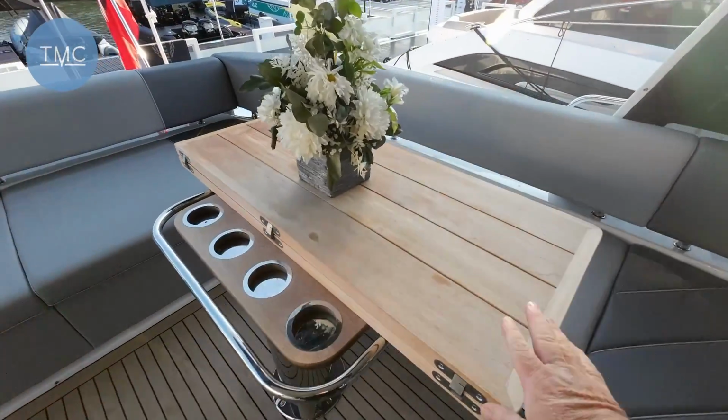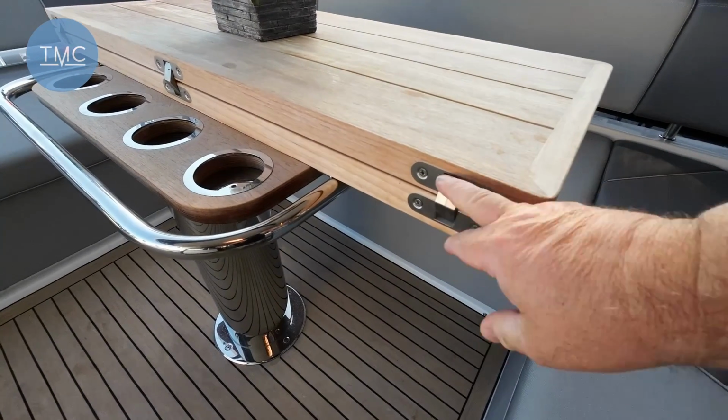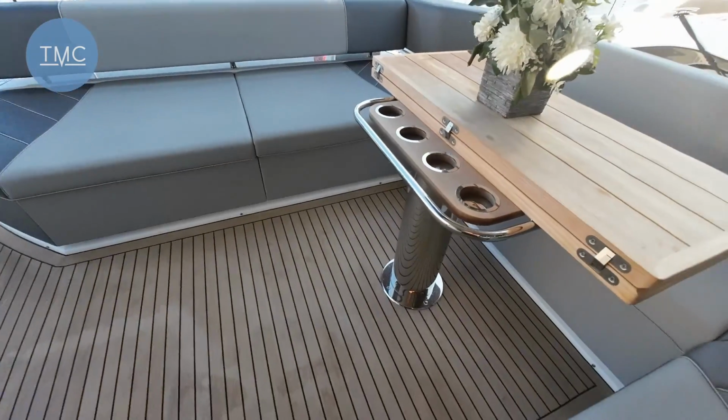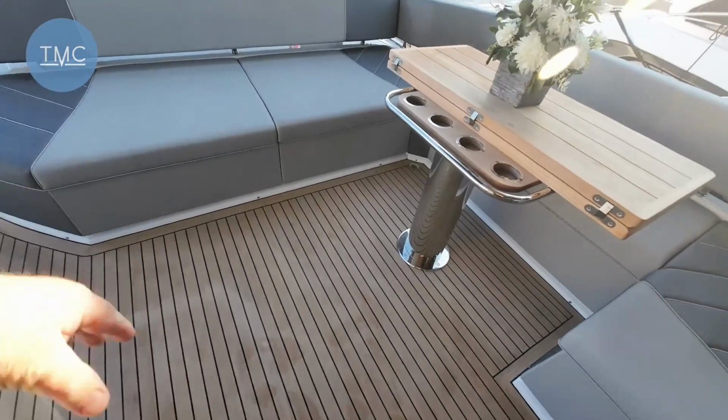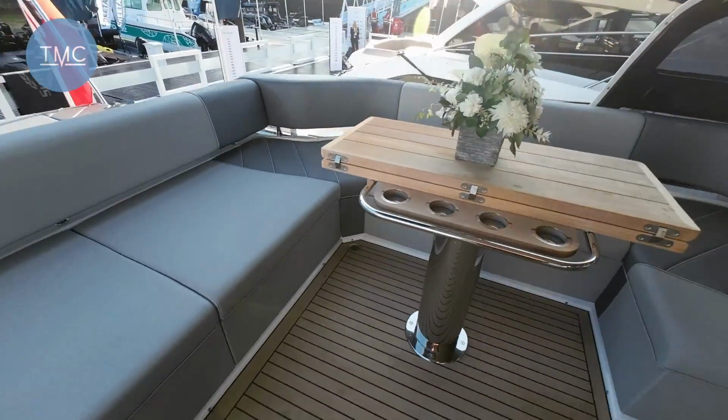Big teak table here. This one's folded at the moment. Good opportunity to see how thick these tops are and how beautiful these hinges are. So that will fold right out, and you can put a couple of directors' chairs here and create a dining area for, I guess, about 8 people.